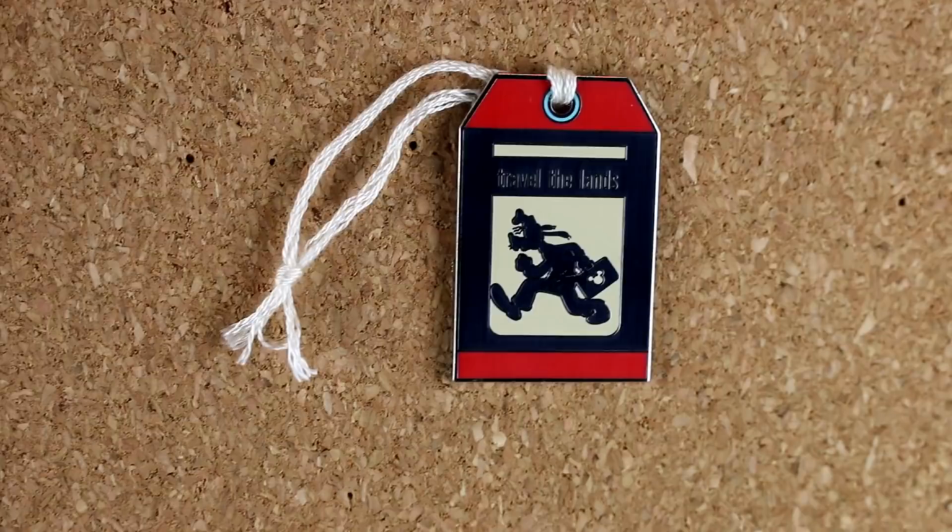But this one's Goofy, and it says Travel the Lands. I think it's really cool. Goofy's not one of my main characters that I collect, even though I love meeting Goofy in the parks. He's always a fun time. So this one might end up on my trader board, but I think a lot of people would be happy to have it. And the pin itself is pure perfection. There are no flaws or blemishes, which is always great.